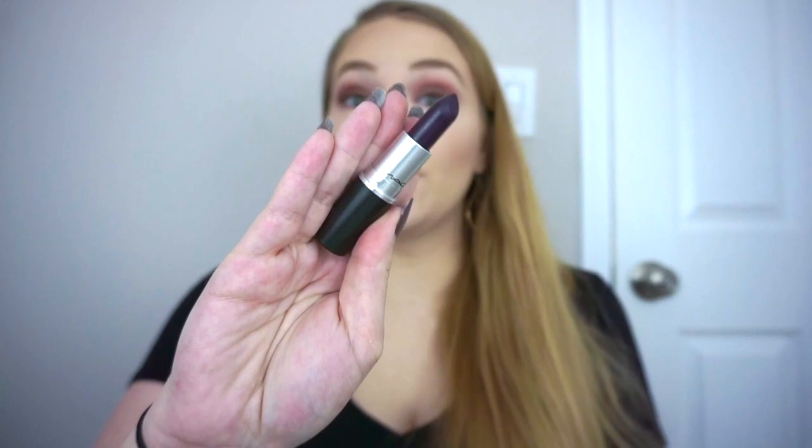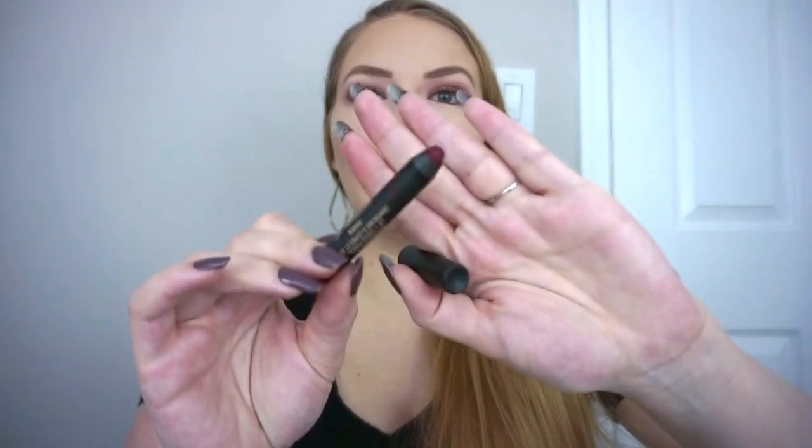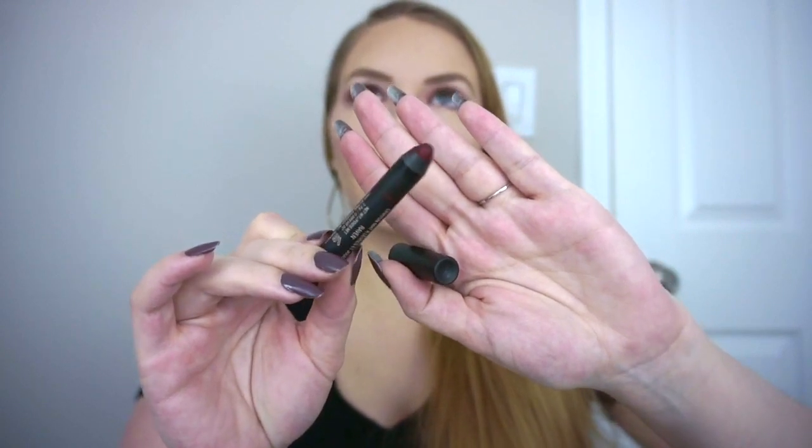Then I have this full-size MAC lipstick in Cyber. You guys really liked this on me, and it was fun wearing it in that video, but I'm never going to reach for it again otherwise. I got that as a freebie, don't worry, I did not buy that. And then I've got this Nude Sticks Intense Matte Lip and Cheek Pencil in Raven. I just didn't think it looked very beautiful, and it's kind of hard to pull off that dark of a color, even though this is a formula that I do like for the most part.